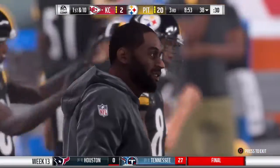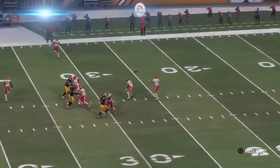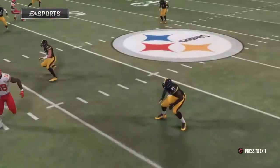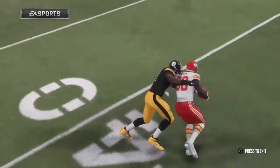But give the defensive guys a little bit of credit. They didn't let the deep ball beat them on that play, did they? No, the drag, that guy can be your safety valve. We saw it right there. Yeah, and it picked up a first down for them, too.